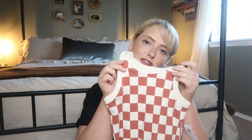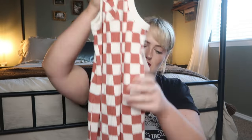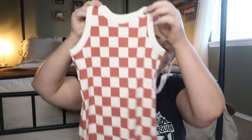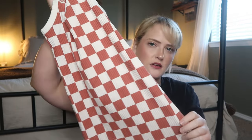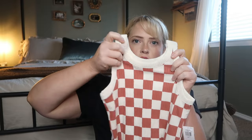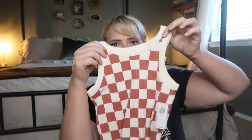And then yet another checkered item. This is a ribbed checkered dress. This was kind of like a midi dress. This looks so cute and so flattering on her. I love it so much. I do believe that it came in a couple of different checkered colored prints, but I really liked this kind of terracotta-y rust brown. I just thought it was kind of unique. And it's so cute. I want this in my size.